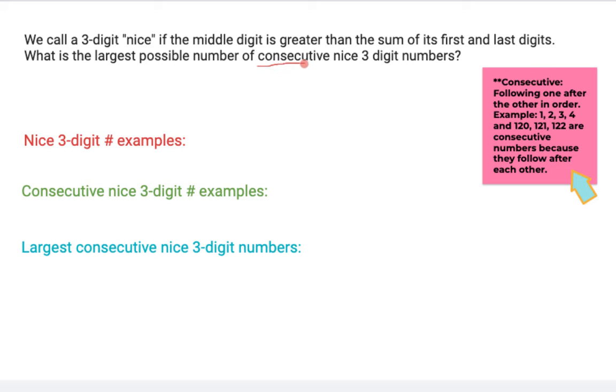So let's first look at what consecutive is. Consecutive means that it's following one after the other in order. For example, 1, 2, 3, and 4 are consecutive numbers because they follow after each other in order. And 120, 121, and 122, and so on, are consecutive numbers. Now that you know what consecutive means, let's start with some nice 3-digit number examples to find out what they can be.